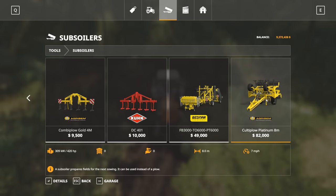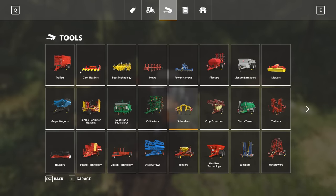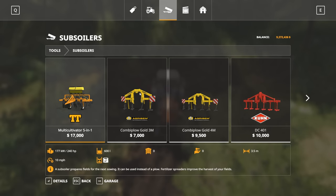There's a different plow out there. I think I should get this. You need 240 horse for it. How much is that 6R, dude? That might be pretty good. 5-in-1 multi-cultivator? Put fertilizer down and stuff? That wouldn't be bad. I wouldn't mind buying the subsoiler. Or I could buy this, which requires only 90 horse. I don't know what I want to buy. 5-in-1 looks pretty sweet, though.